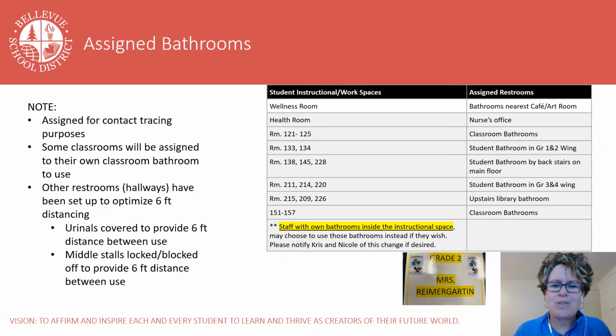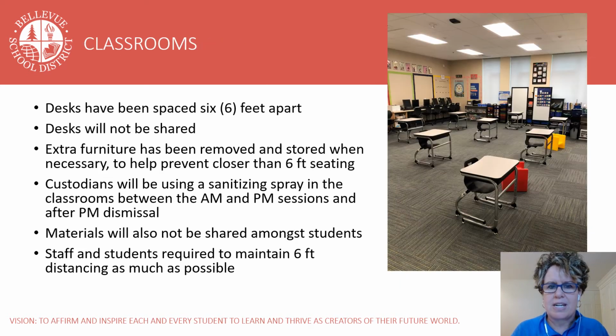Also, assigned bathrooms. Children will have assigned bathrooms to use, so for each class we're trying to keep 3 classrooms assigned to at least 1 bathroom, and the urinals have been taped off in between each other to help with the physical distancing, as well as the stalls. Typically the stall in the middle has been taped off for kids not to be able to use, and we are limiting 2 students in a bathroom at a time. We have hallway monitors that are helping with that during that student time. So teachers know which restrooms they are assigned to, and they will explain this to the students, but I just wanted to let you know that is how that's working. Again, it's all for contact tracing.